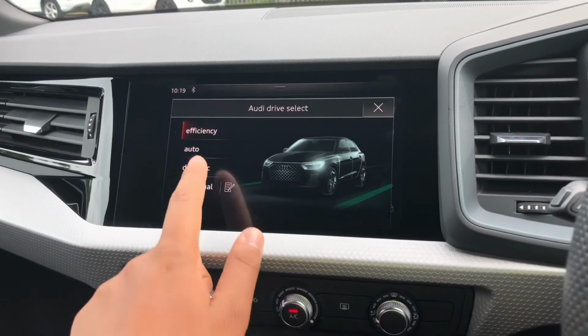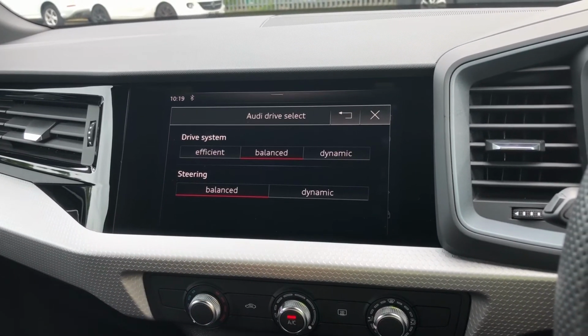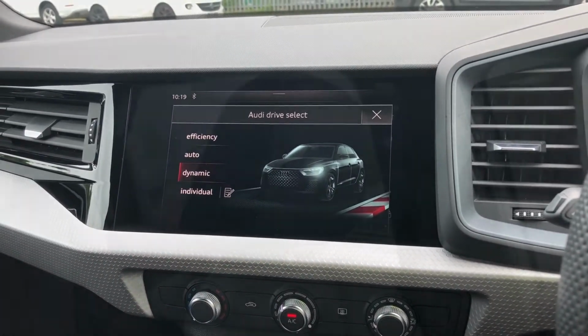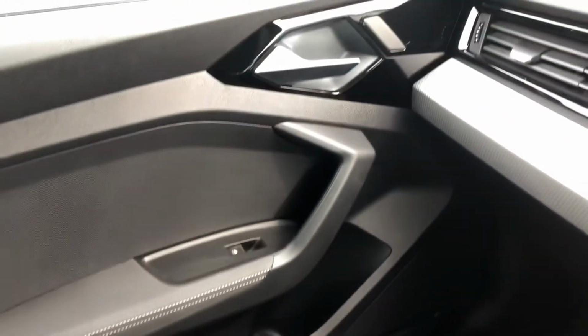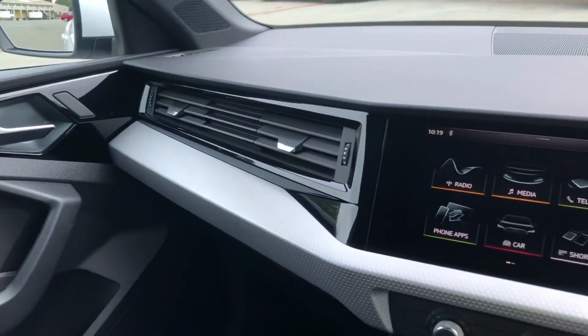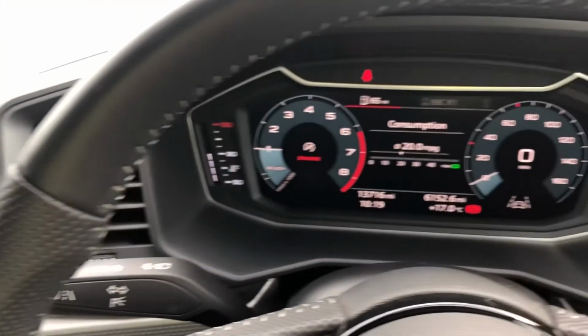There's plenty more to choose from, such as efficiency and auto, with individual allowing you to customise your options. But our personal favourite is dynamic, as it's the most driver-focused. There are also Pulse cloth and leather upholstered front sport seats, which are really comfortable and supportive, especially on long journeys, while the polygon structure inlays really uplift the interior ambience. Overall, this is a really impressive interior, blending high-quality materials and build quality with some great technology.